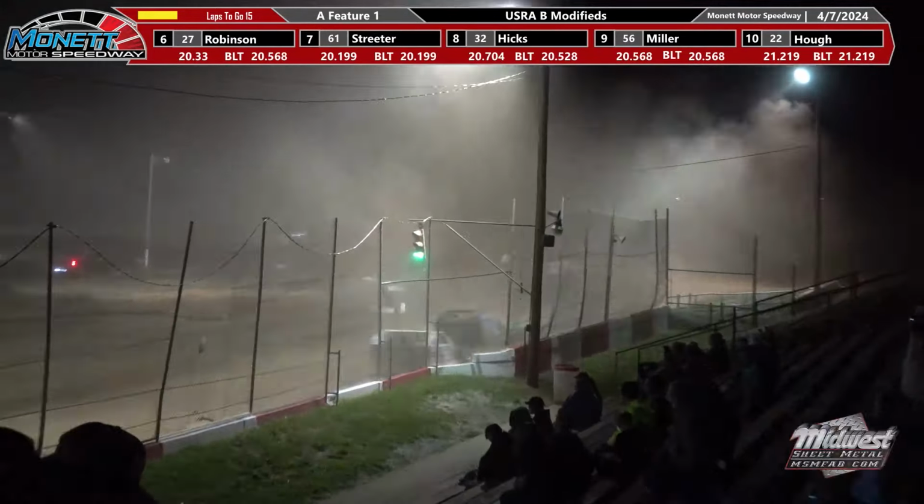Maggard just continuing to get faster lap after lap as he stretches his lead out there just about a whole straightaway. 2.236 seconds over Kason Harris on that 00.